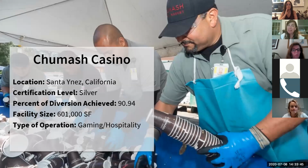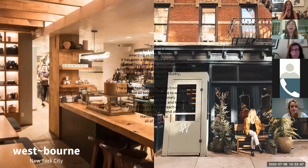We have the hospitality, a casino. I mentioned also related to hospitality, this is Westbourne, which is local here in New York. And again, this is a really exciting project. It's tiny, it's 1,500 square feet, and they've just done an incredible job with integrating zero waste practices into their work from the very beginning. And then to get that verified through True has been a really great accomplishment.